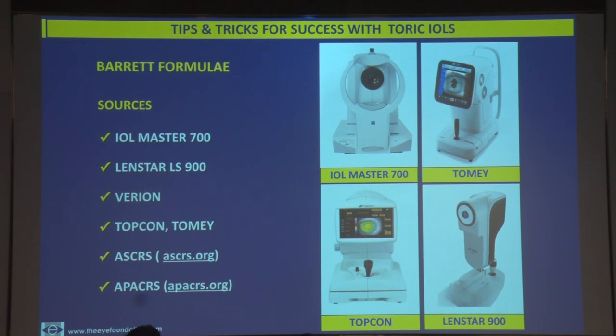It's also important that you invest in the right kind of optical biometer. There are several different options available. All of them we have experience with, and all of them work quite well in different centers once you understand them. And just in case you do not have access to even one of them.